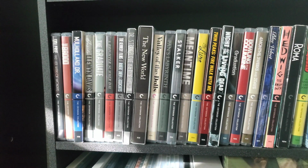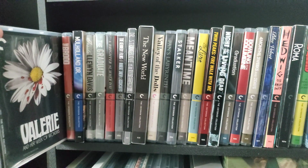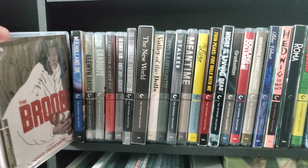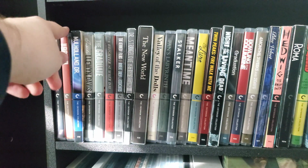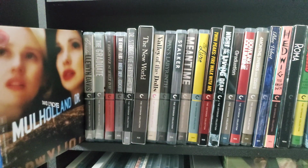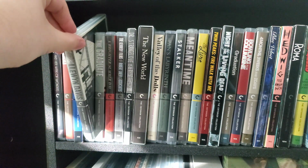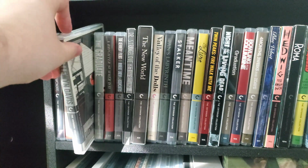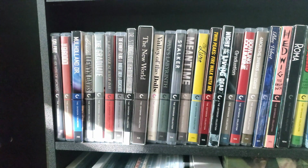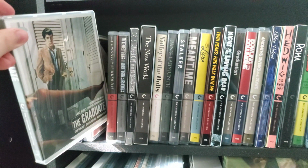Alright, on to the second shelf. First up, Spine 761, we have Valerie and Her Week of Wonders. Spine 777, The Brood, fantastic Cronenberg movie. Spine 779, Mulholland Drive, from David Lynch. Spine, what is this? 794, Inside Llewyn Davis, underrated Coen Brothers movie. Spine 800, The Graduate.